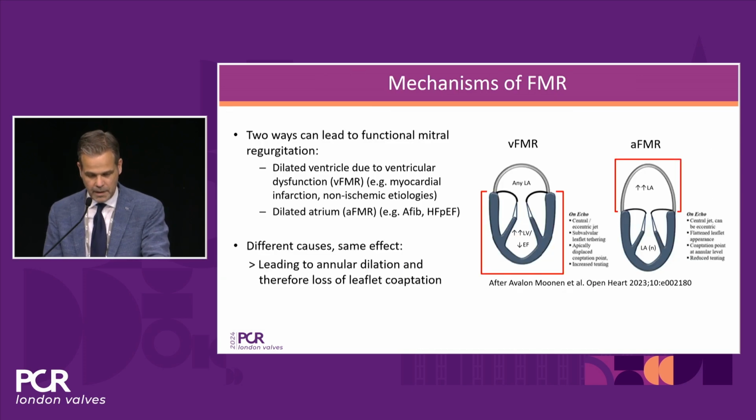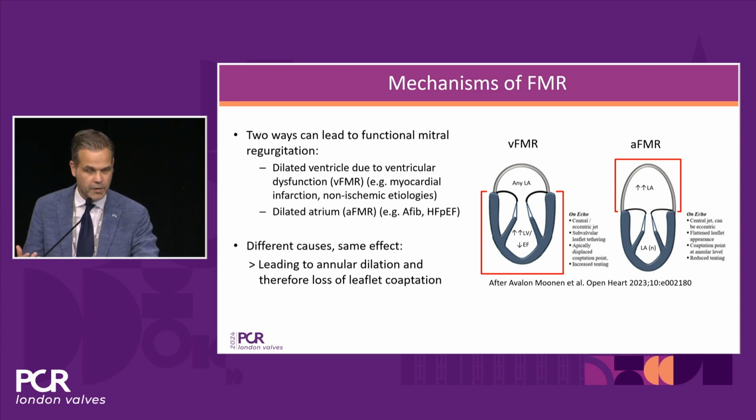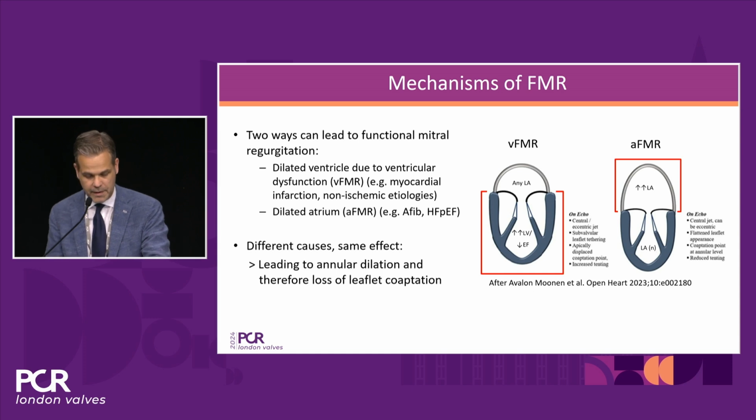significantly increasing. And if we look at secondary mitral valve regurgitation, we actually have two ways of looking at it. We know there is a version where it's the dilated ventricle due to ventricular dysfunction, and this could be due to a myocardial infarction or a DCM or something like that. But more and more it's now being recognized that there's also a sort of atrial FMR, with atrial fibrillation and HFpEF patients being the large group having this kind of pathology.